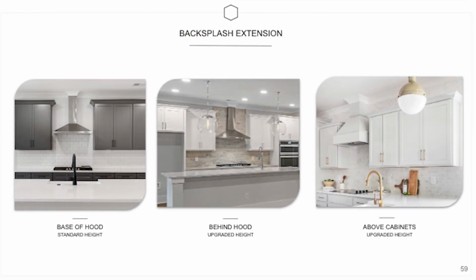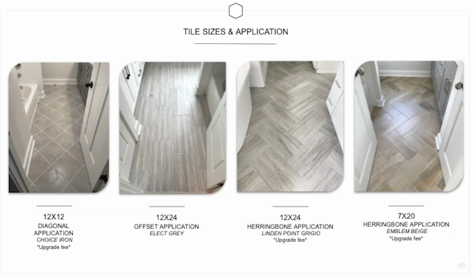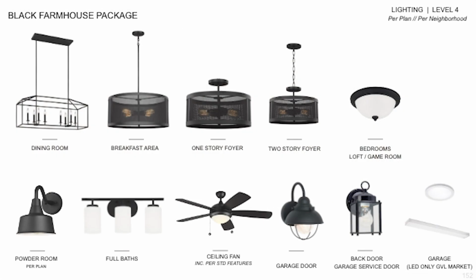Now, usually they'll give you something online that you can look through, like a lookbook that shows you a lot of the different options, so you can start to get a feel for what your choices are going to be and what you like, what you don't like.